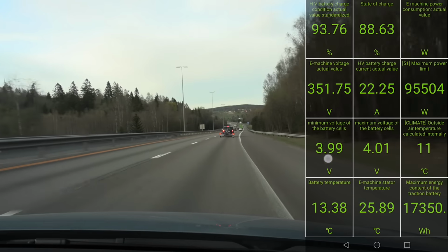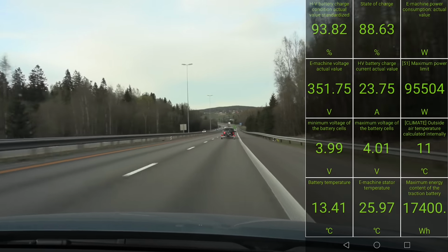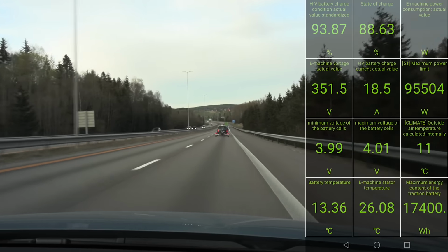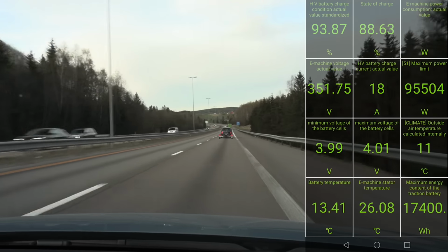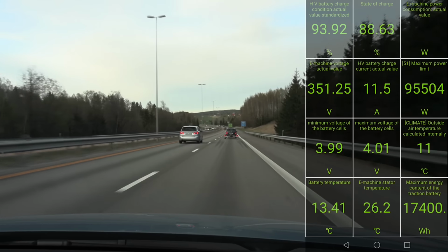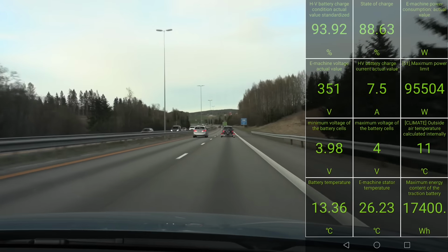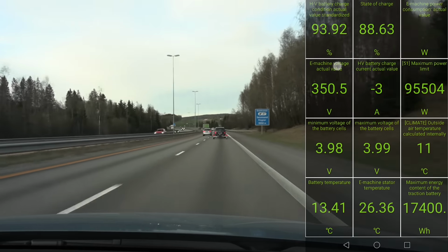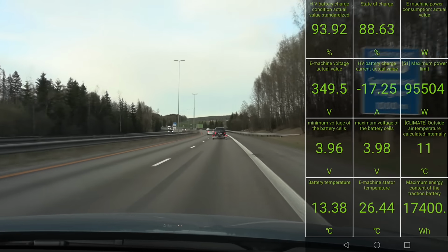And then what else is it? Yeah, the cell voltages are also dropping. This is outside temperature. It corresponds with the car's display. And then here we have the battery temperature. I guess it will start rising slowly. And then here is the stator. So we have at least some information we can look at here. But this one being the most important one, but also this one towards the end, we'll see.